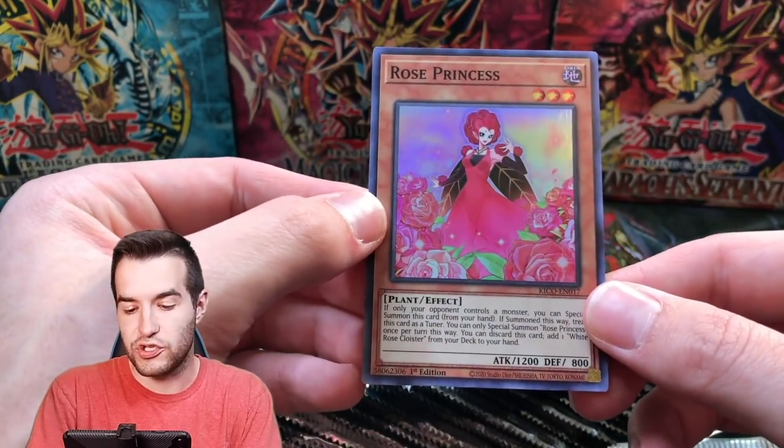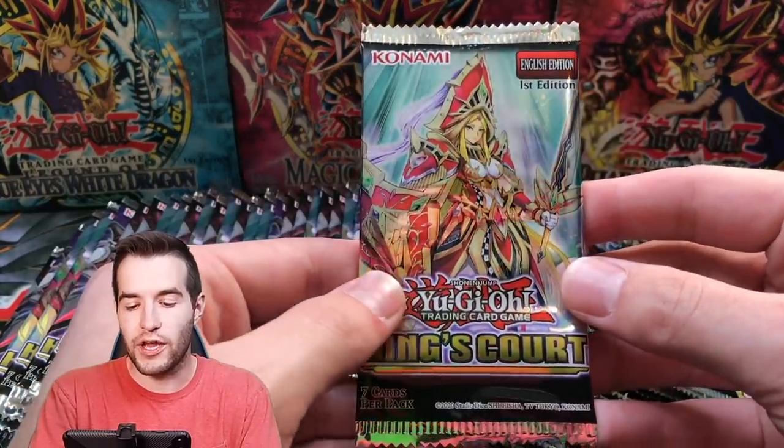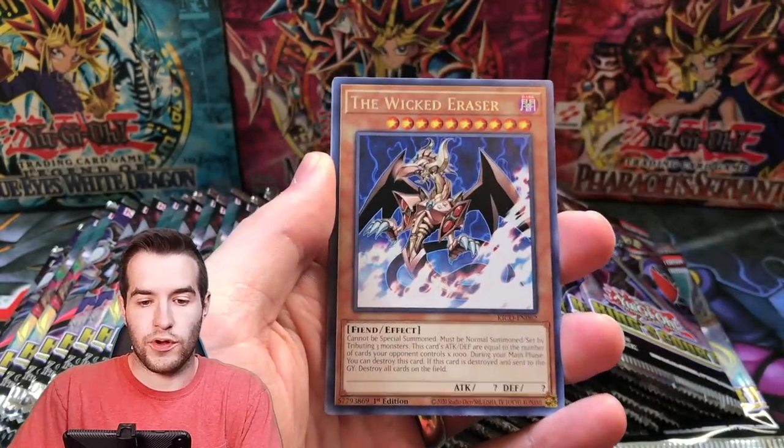Rose Princess, there's a super rare. Let me know if any of these super rares are actually worth anything. The price guides are not up yet, so it's pretty much just a guesstimate at this point. All right, we've got the Wicked Dreadroot. Come on, let's get something good.